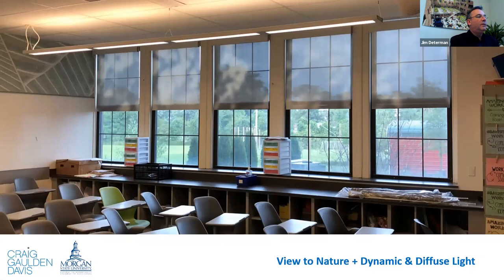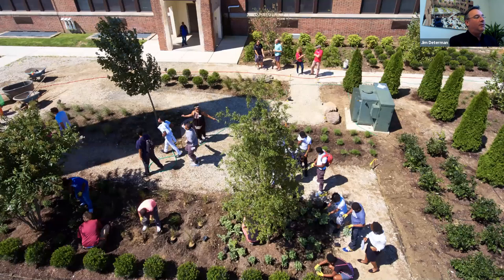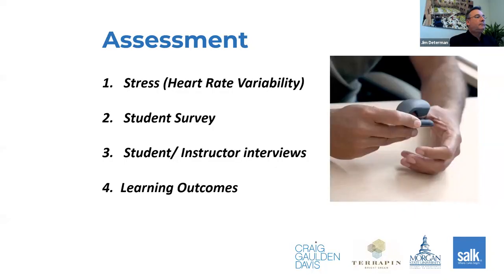Here's some images, the shades, nothing on the walls, very calming. There's the prairie grass, there's the garden. You don't need anything this extravagant, but an opportunity for students to actually go out and be in the garden, sit in the garden, work in the garden, also a good idea. Now, let me look at time.